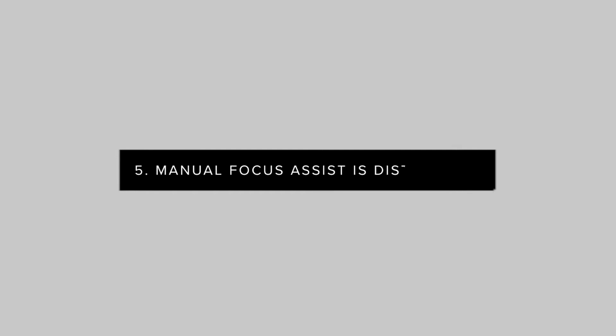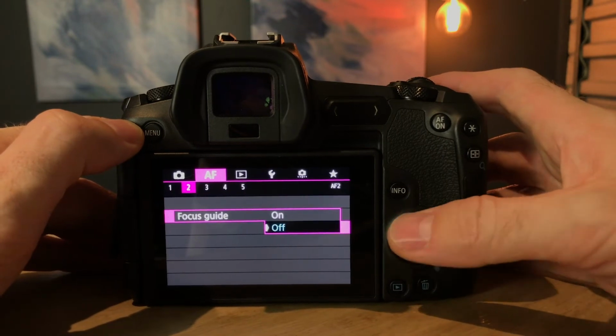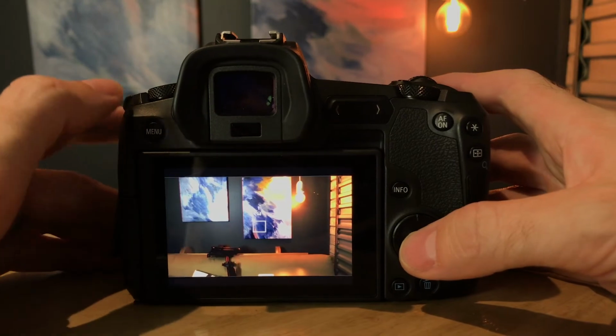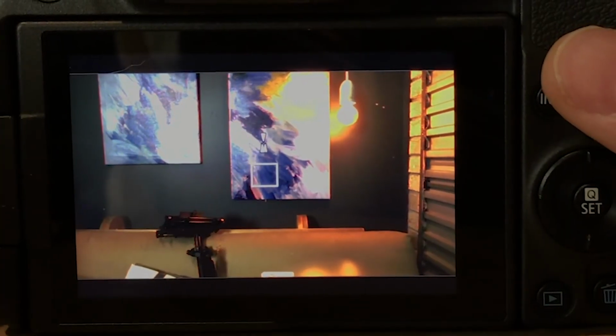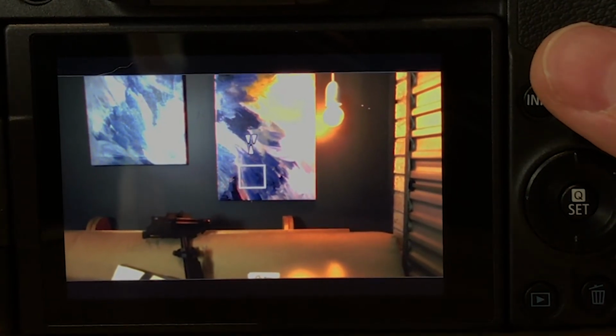The final thing, number 5, that bugs me about this camera is the focus assist. There's this little thing where you've got a focus assist when you're in manual mode. It's a little box, and you've got triangles at the top, and you try and line them up. What I found is I was using that to get critical focus, but I was actually focusing more on this little box and on trying to get these arrows to line up than on my actual framing of the shot.